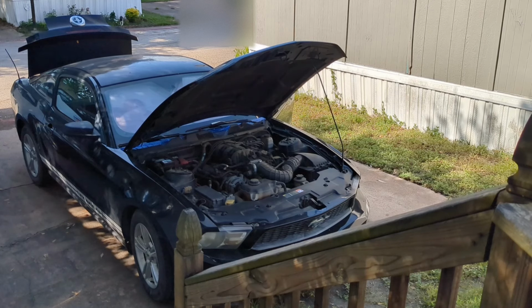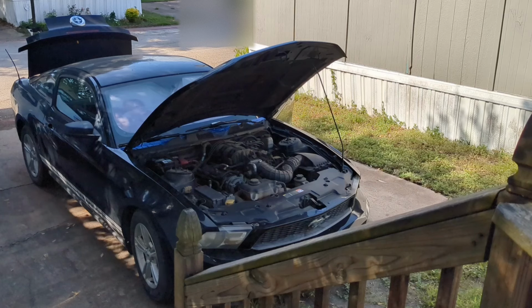So what he's doing here is he's checking the tail lights and the brake lights and all of the lights on the rear end to make sure that they are not lighting up and are working properly and not draining the battery.